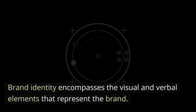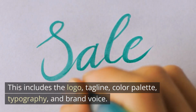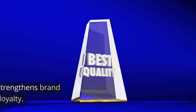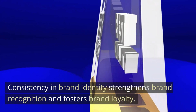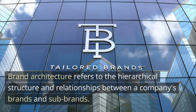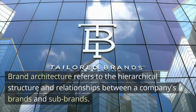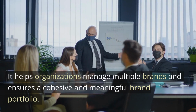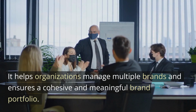Brand identity. Brand identity encompasses the visual and verbal elements that represent the brand. This includes the logo, tagline, color palette, typography, and brand voice. Consistency in brand identity strengthens brand recognition and fosters brand loyalty. Brand architecture. Brand architecture refers to the hierarchical structure and relationships between a company's brands and sub-brands. It helps organizations manage multiple brands and ensures a cohesive and meaningful brand portfolio.